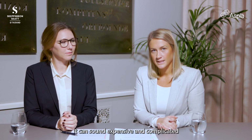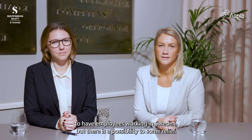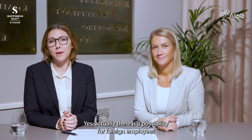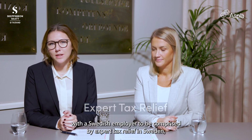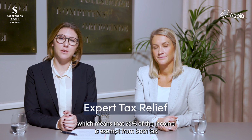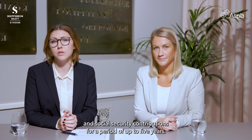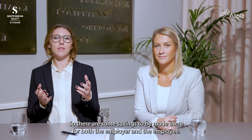It can sound expensive and complicated to have employees working in Sweden, but there is a possibility to some relief. Yes, actually there is a possibility for foreign employees with a Swedish employer to be comprised by expert tax relief in Sweden, which means that 25% of the income is exempt from both tax and social security contributions for a period of up to 5 years. So there are some savings to be made there for both the employer and the employee.